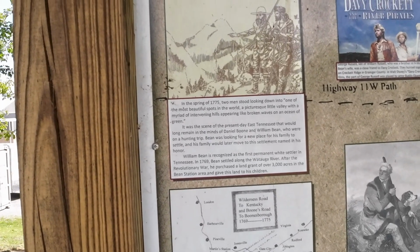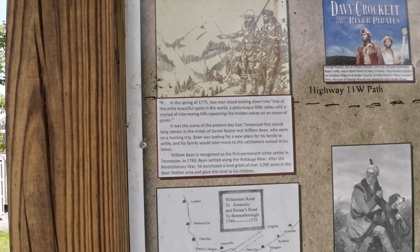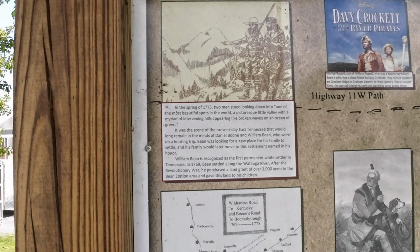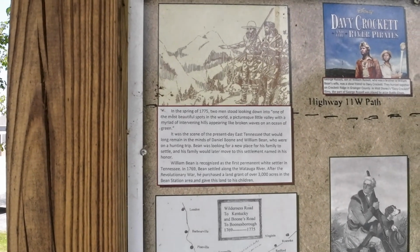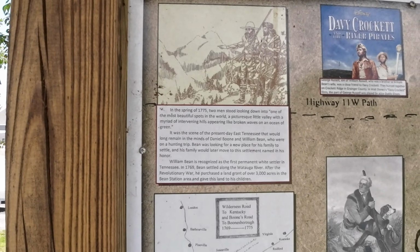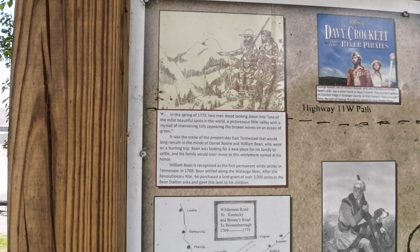Bean was looking for a new place for his family to settle, and his family would later move this settlement named in his honor. William Bean is recognized as the first permanent white settler in Tennessee. In 1769, Bean settled on the Watauga River. After the Revolutionary War, he purchased a land grant for over 3,000 acres in the Bean Station area and gave this land to his children.